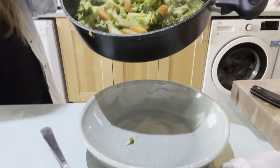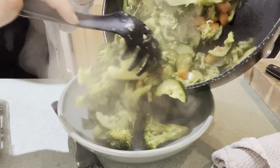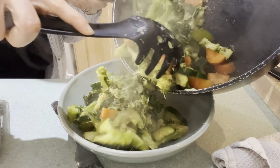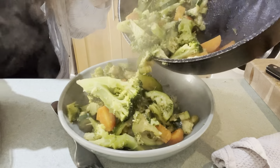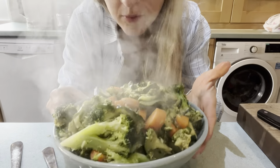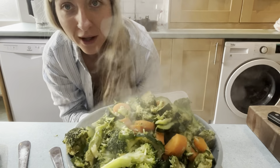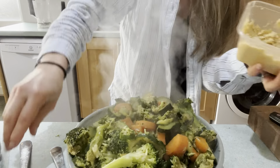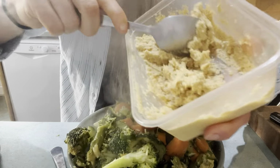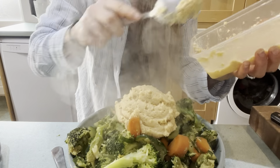Okay, veggies are all done and let's pile this bad boy up, shall we? I feel like my vegetable portions are starting to look really ridiculous. And I'm okay with that. Okay. Loads of lovely hummus on the top there. I'll probably just eat this whole thing.